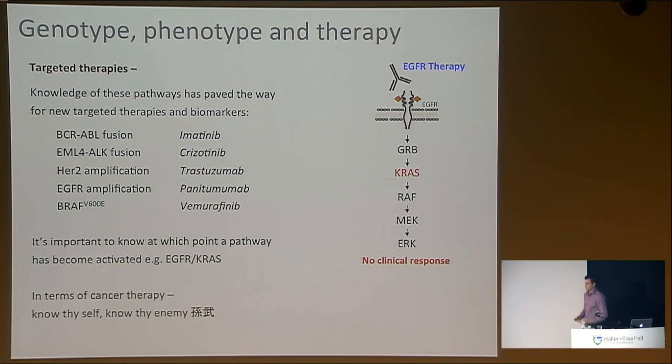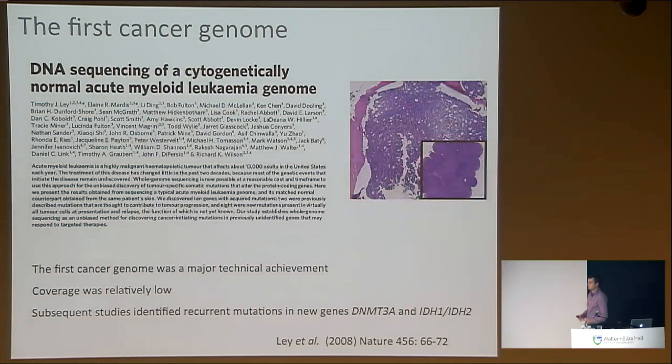And I like to think of this in terms of an old Chinese saying, which says, if you want to be successful in battle, then you really need to know yourself, but you really need to concentrate on understanding your enemy. And this is the kind of thinking that really led to the first cancer genome studies. Really an effort to understand every alteration that's occurred within the genome to explain the biology of a tumour.